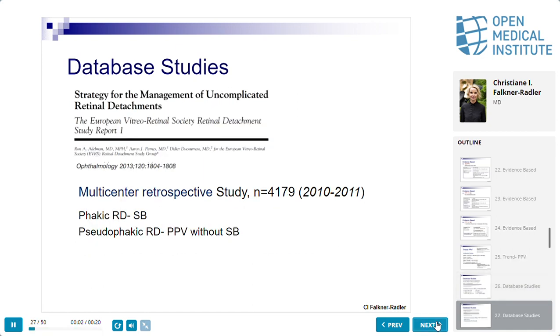And this is also a multi-center study from the Evers Society. Here they do, in phakic detachments, I don't know the age period of these patients, mostly scleral buckling, but in pseudophakic, a vitrectomy without a buckle.